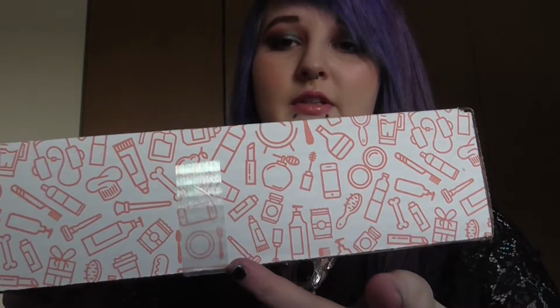So this one has this cute little pattern. It's got some health and beauty products, some little food. It looks like maybe even pet stuff. This is a little bit larger than some of the other ones I've gotten, too. So who knows what could be in here.